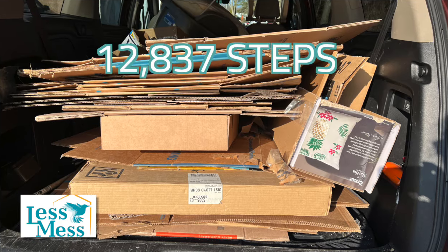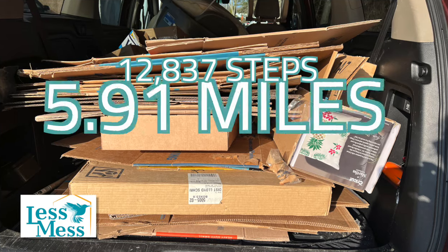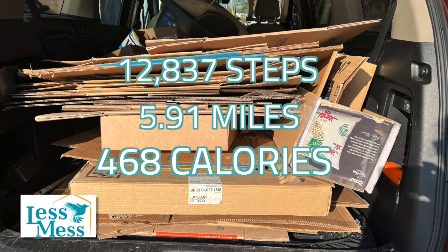I walked 12,837 steps, walked 5.91 miles, and burned off 468 calories.